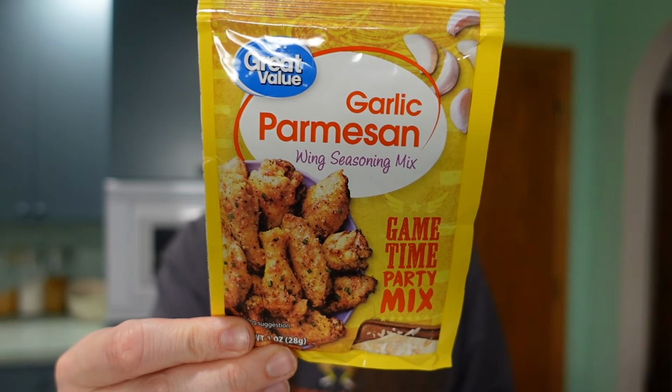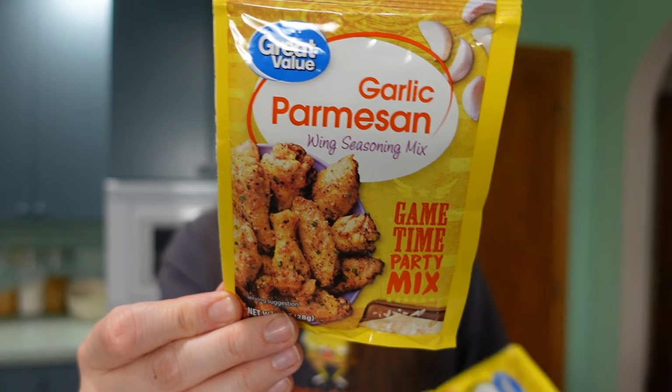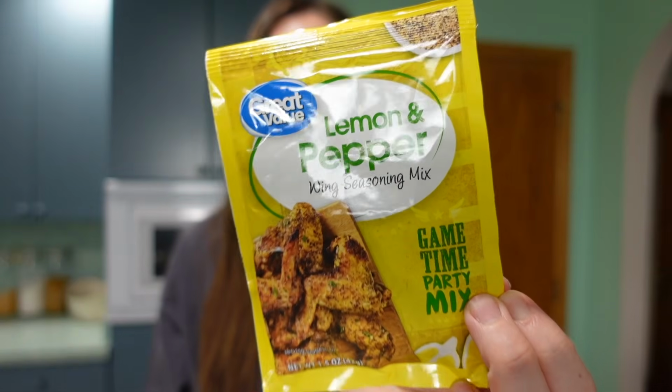So this is garlic parmesan, and technically these are like the wing seasoning mixes, but I still just mix them with water and a little bit of oil and put them in a bag with the chicken in the fridge overnight, and they work really well. Garlic parmesan, and then I also got lemon and pepper. So these are really flavorful. We've already had them before and really enjoy them, and I definitely do notice a difference leaving them overnight that way. That's my plan for the chicken.